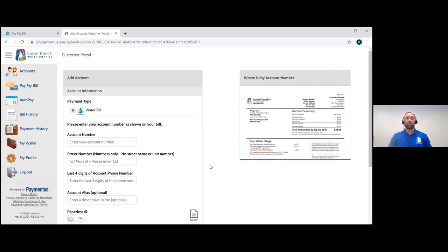The next thing you're gonna wanna put in is your street number right here. Don't put in the whole address, just the number. So if you live at 1234 Main Street, you're just gonna put in 1234. It's just the number. And the last thing we're gonna need to get from you is the last four digits of your phone number attached to the account.